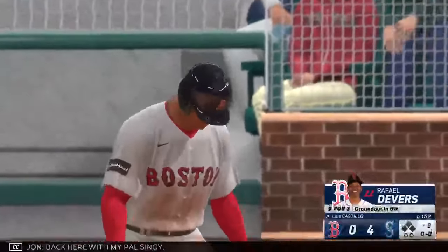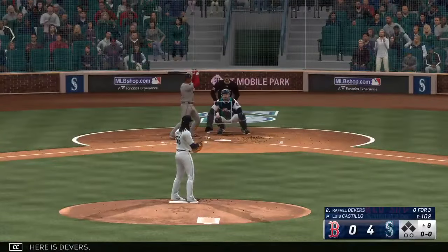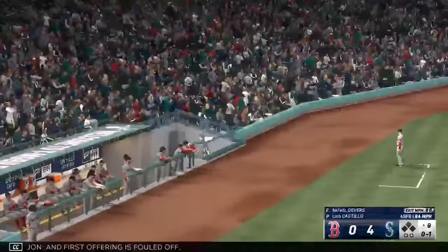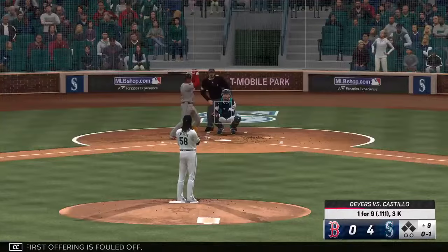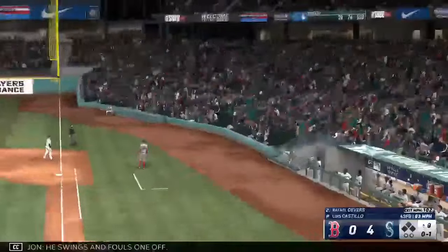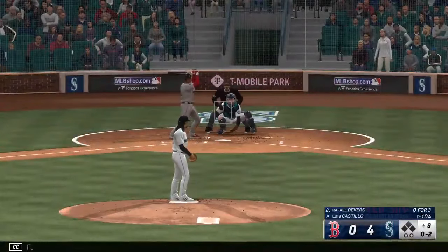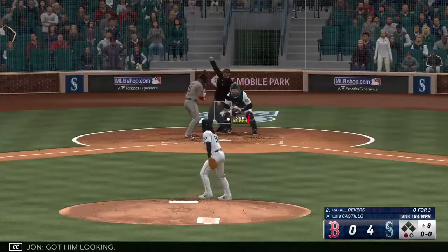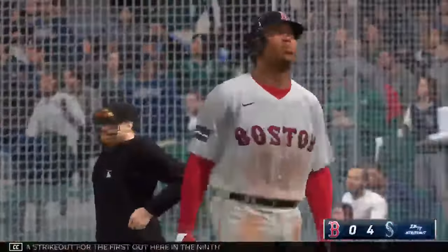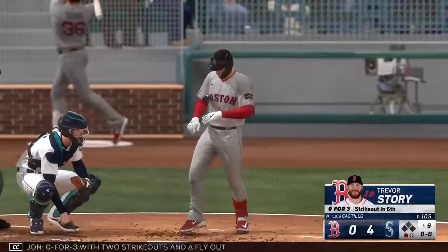Back here with my pal Singy, and here is Devers. The windup, the pitch. And first offering is fouled off. The pitch. He swings and fouls one off. Strikeout for the first out here in the ninth. Trevor Story comes up to the plate. 0-for-3 with two strikeouts and a flyout.